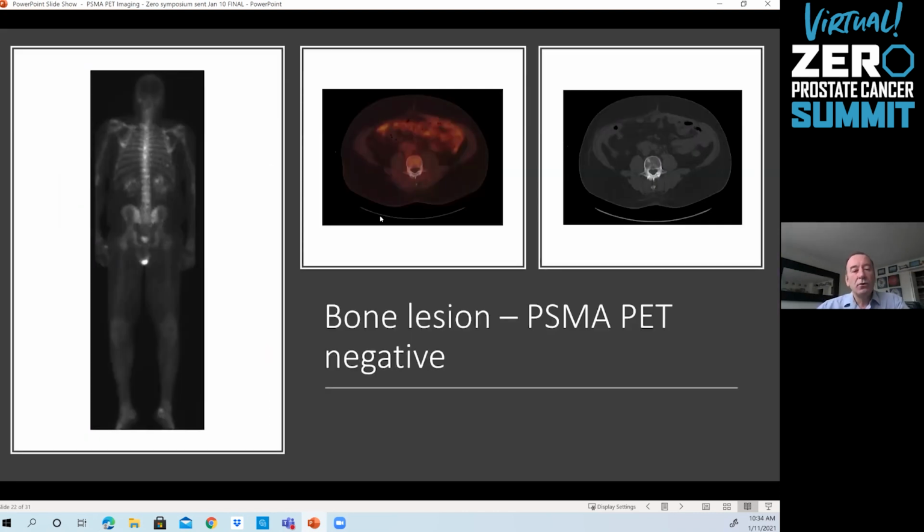So I'm going to show you some cases that prove how important it is to integrate or use all the imaging modalities that we can, if needed, obviously. So this is a patient, this is a bone scan, and you see this is the spine, and there are several spots here in the spine that tell us that there is metastatic disease in the spine of this patient. And this is the CT image that shows this little white dot, which is a sclerotic lesion in the lumbar spine.